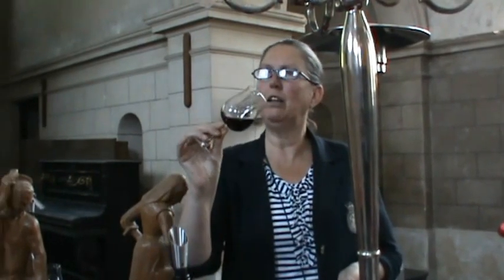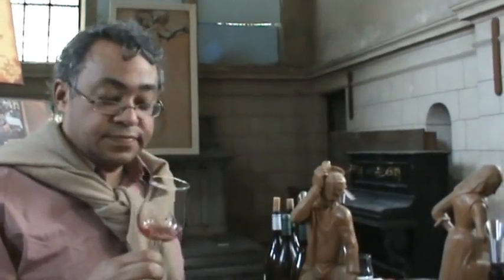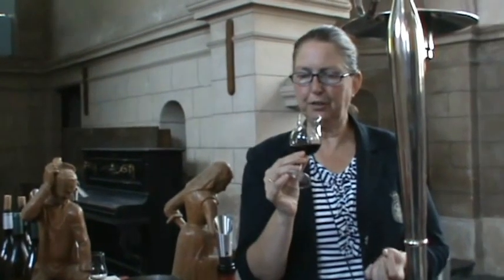You can see that this Pinot Noir is quite dark already. And if you smell, you smell already the structure of the wine. It has a lot of structure and fruit. It has fruit of cherry and plum. Yeah.